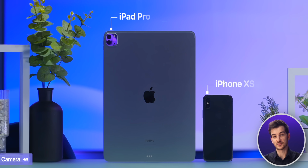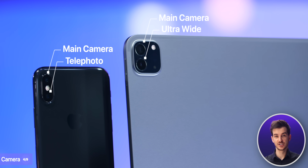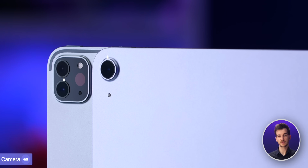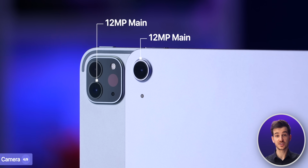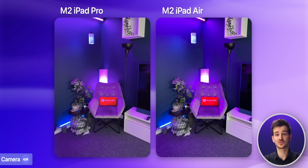For example, my mom has an iPad Pro and an iPhone XS, and since her iPhone XS does not have an ultra-wide module at all, she actually uses the one on the iPad Pro. But if you only care about the main camera, then you'll be happy to hear that it is exactly the same on both, even down to the image processing.